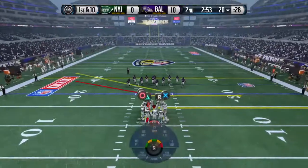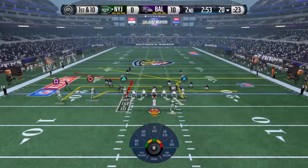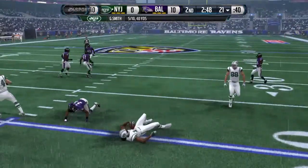They face first down. They bring in the extra tight end. Smith's going to take it from the gun. Webb's going to make the tackle.